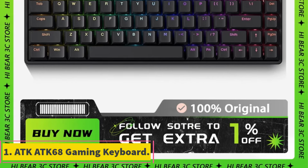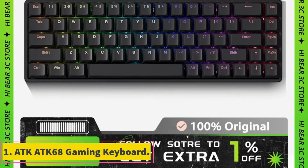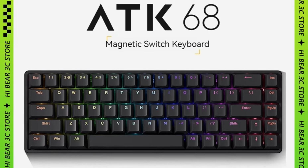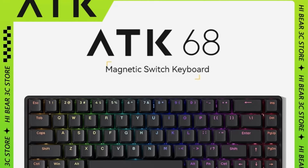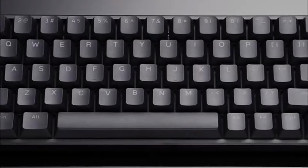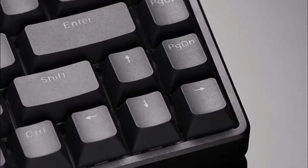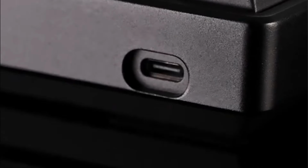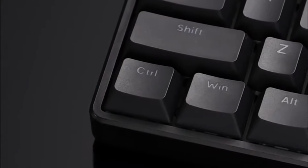Number 1. ATK 68 Gaming Keyboard. The KeyCup Printing Mechanical Keyboard by Olevo features a 68-key layout with PBT plastic keycaps and hot swappable switches. Designed for versatility, it offers multiple backlight colors and is suitable for various applications including desktop, laptop, and tablets. The keyboard has a USB interface and is certified with CE standards.